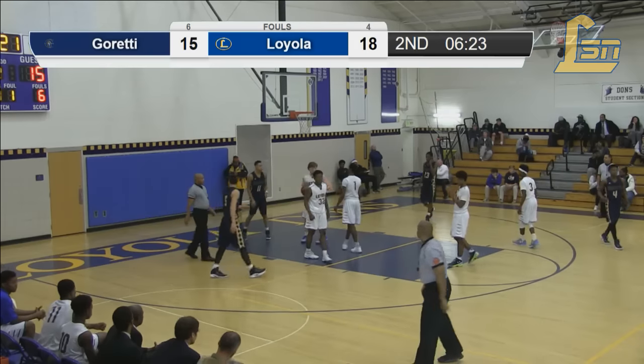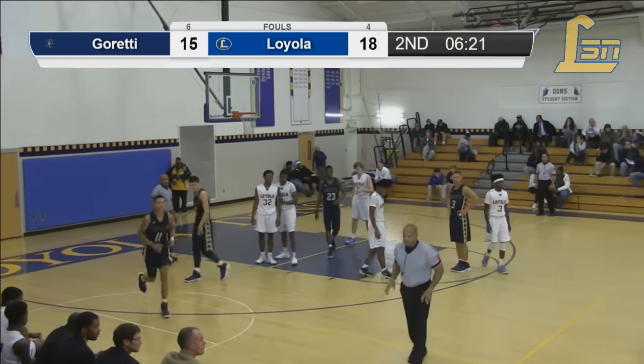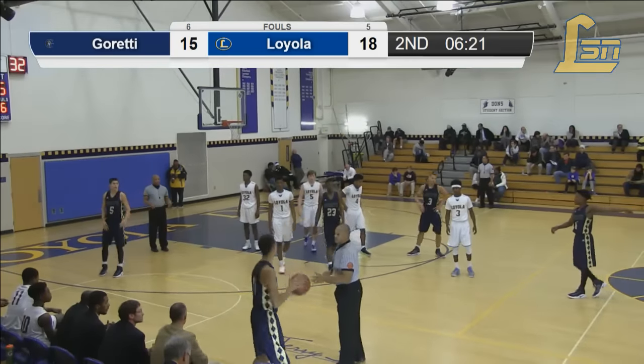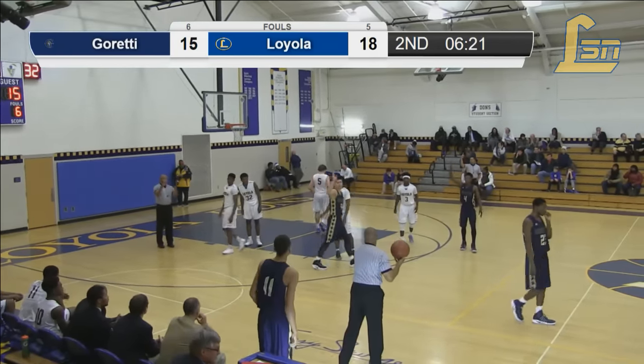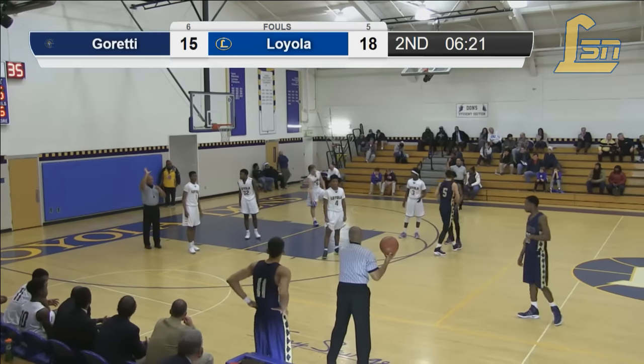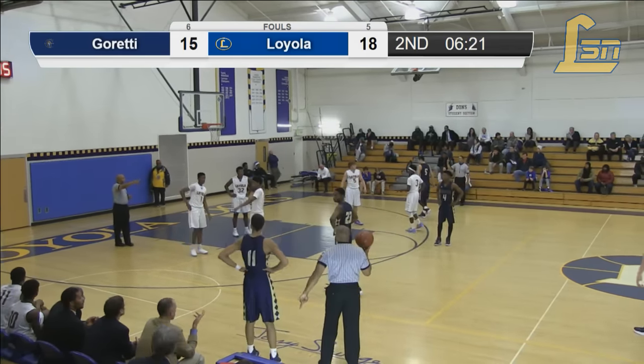Exactly. The 3-point shot is very volatile. Can't rely on that throughout the whole game, as they say. If you live by the 3, you die by the 3, so eventually the hot streak may end. But so far, so good for the Dons from downtown. Absolutely. And it's going to be 1-1 here.